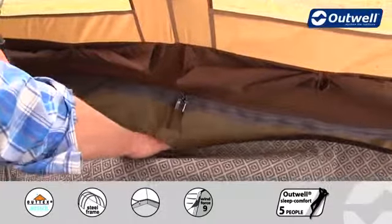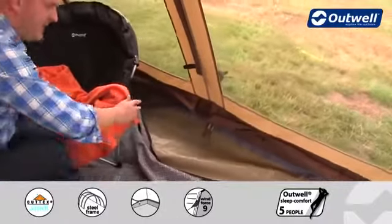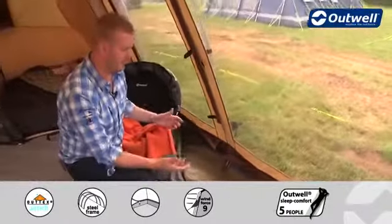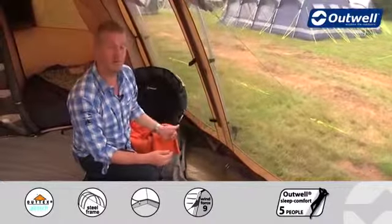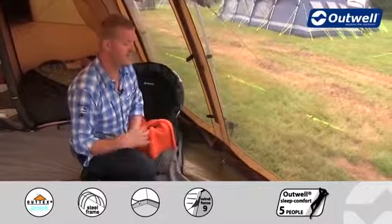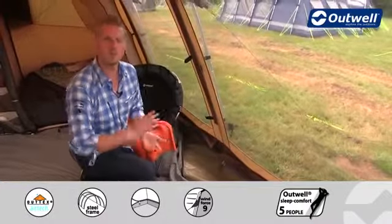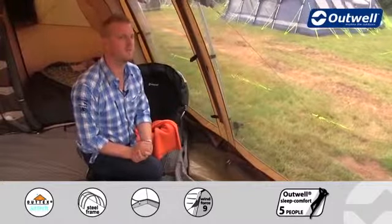It is a full zip-in ground sheet, and in this area, obviously it goes from side to side and front to back. The nice feature of it being able to zip like this is that this is where we can bring our electrics in for a start, so you're not having cables running through your doors and things like that. But also when you come to take down the tent, you can separate the ground sheet, making sure that you can clean that nice and easily as well.